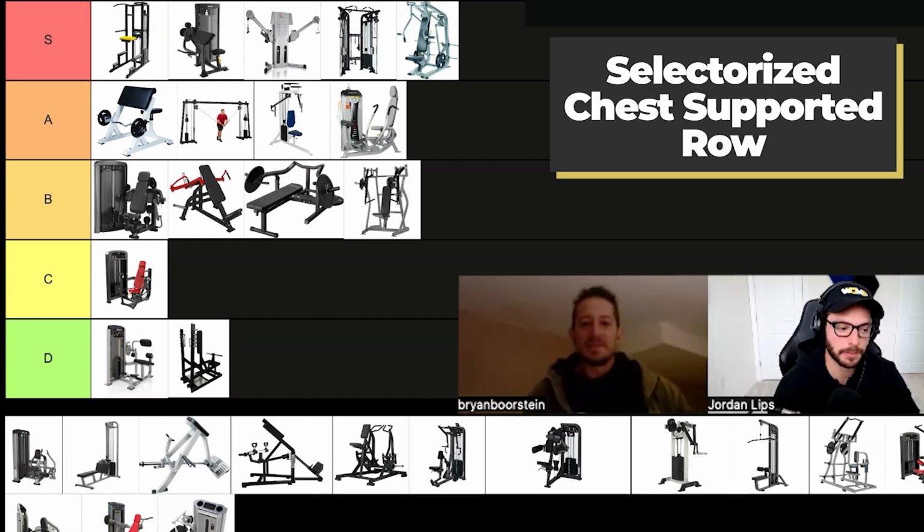Whereas with our pec machines, we have one in every category, ironically, with our pressing. I'm not sure that will happen with these chest supported rows. I think on average, chest supported rowing is messed up less by people who make the machines.